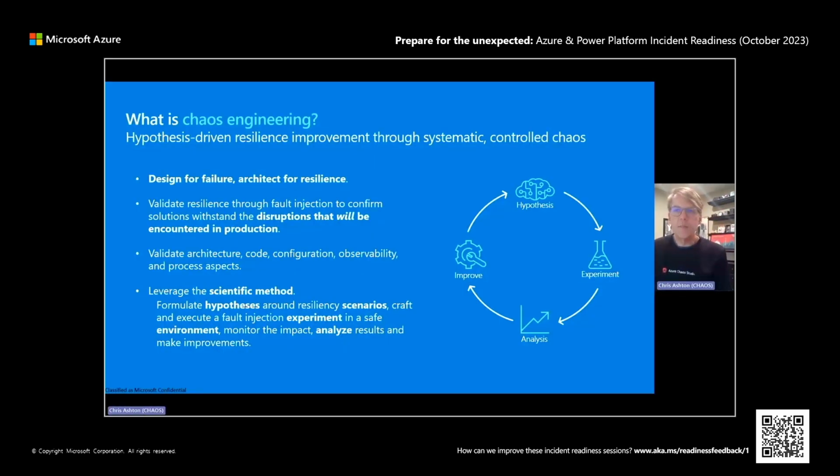Chaos engineering is the practice of subjecting your application to the real-world disruptions it will encounter in production through the practice of fault injection. Design your application for failure and architect it for resilience, then test this so you can deploy with confidence. In chaos engineering, it's common to leverage the scientific method to form hypotheses about your application's response to disruptive conditions. Then you can conduct experiments in a safe environment, analyze the results, make improvements, and repeat the process.